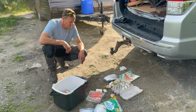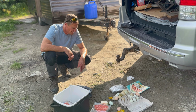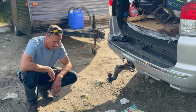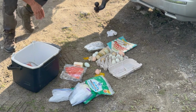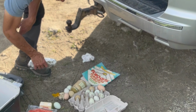Man, we should have brought a couple chickens. We need some more fresh eggs. Anytime you park on a hill, remember when you open the lid, stuff wants to come out. It's called gravity. Oh well. Good thing we brought a lot of eggs, yep. Just for one day. We still got 3-4 good ones.